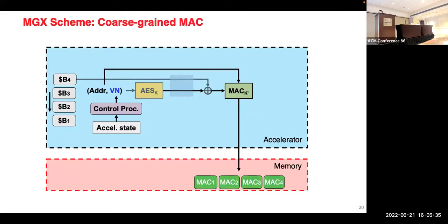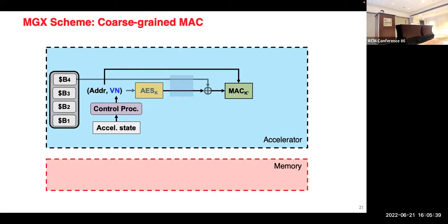For integrity verification, we know that some of the cache blocks are grouped together, will be accessed at the same time, and will have similar memory access patterns. So instead of calculating an individual MAC for each cache line, we just calculate one MAC for the entire large data block.